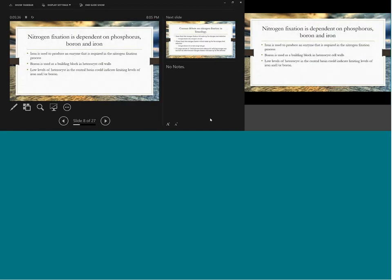So the nitrogen fixation process, or even the heterocyst formation, is dependent on other things besides just nitrogen availability. It's also dependent on phosphorus, boron, and iron. Iron is actually used for an enzyme that is required for the nitrogen fixation process. And boron is used in the cell walls because it's really important to keep those thick cell walls to have all the chemical reactions happening inside it. So lower levels of heterocysts in the central basin might also indicate lower levels of boron or iron.